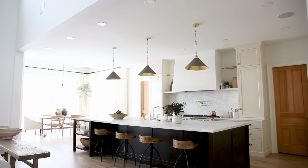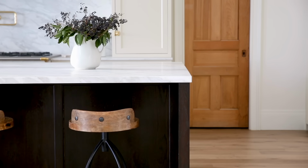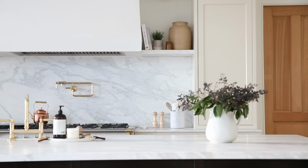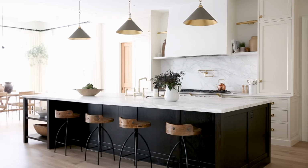We got this Calcutta Oro slab from Bedrosians, and it just has this beautiful gray and kind of gold veining throughout it. We have that across our entire island, and then up the backsplash, and even on these floating shelves here. Yes, it gets a little bit of etching and scratching. I don't care. It's been in Italy for thousands of years, and it is worth every little hassle.